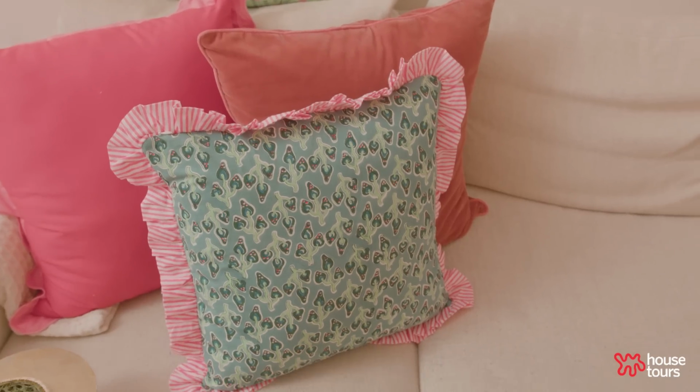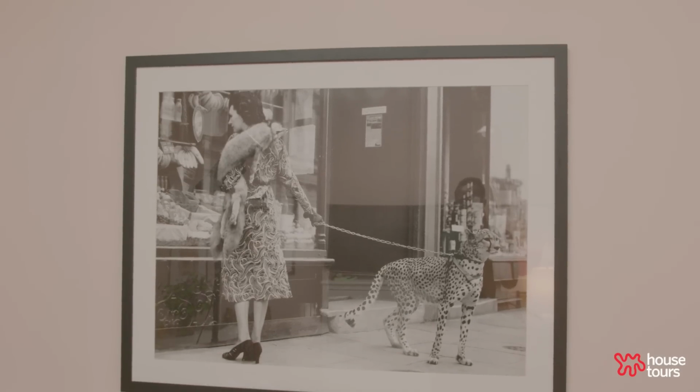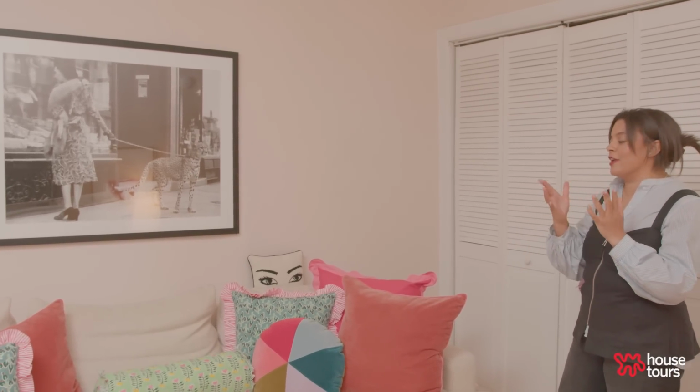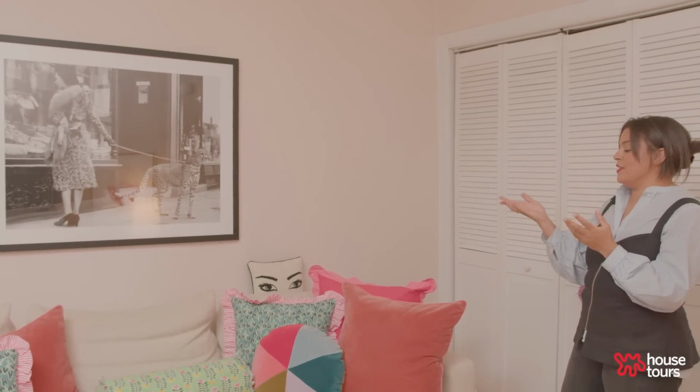These are some of my favorite pillows from Furbish Studio, and the print above the sofa, I saw it and I fell in love with it. Again, I love all things leopard, cheetah print, animal print. And so it just felt really fitting for the space.